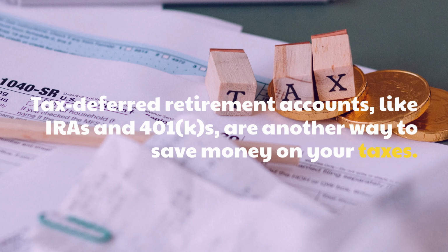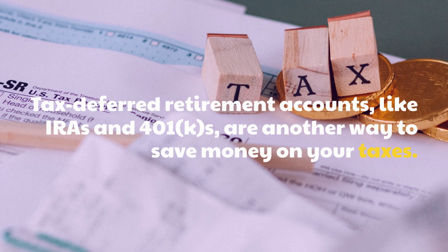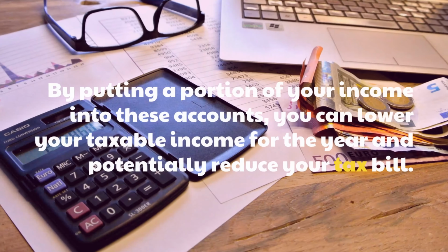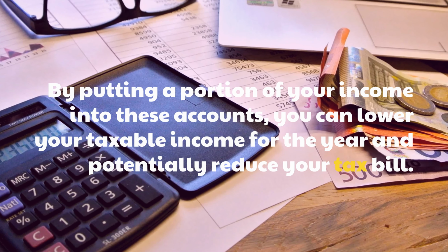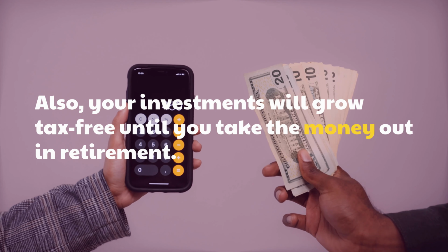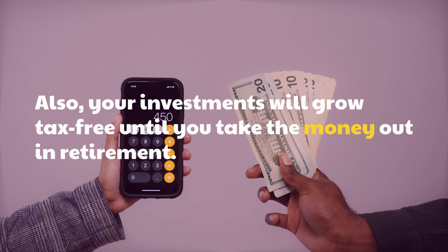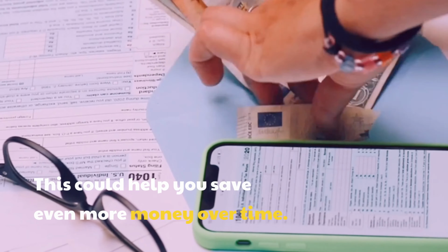Tax-deferred retirement accounts, like IRAs and 401ks, are another way to save money on your taxes. By putting a portion of your income into these accounts, you can lower your taxable income for the year and potentially reduce your tax bill. Also, your investments will grow tax-free until you take the money out in retirement. This could help you save even more money over time.